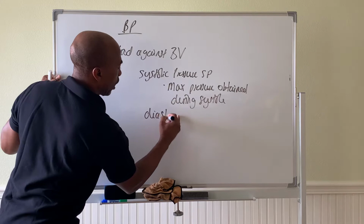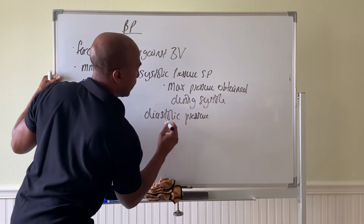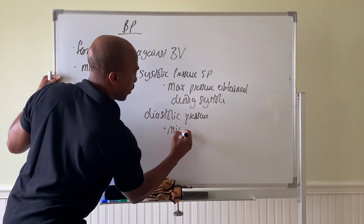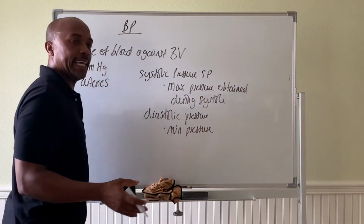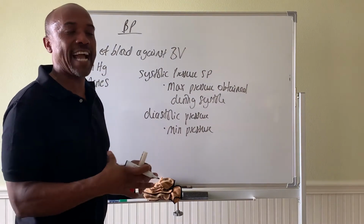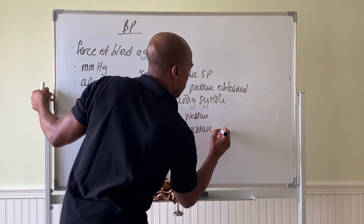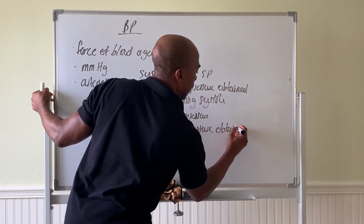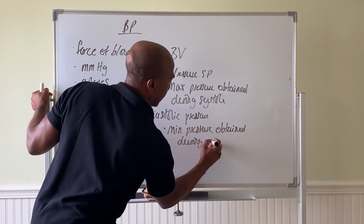Your diastolic pressure is the minimum pressure obtained during diastole. So when the heart is relaxing at its lowest point, what is that value? The pressure obtained during diastole.